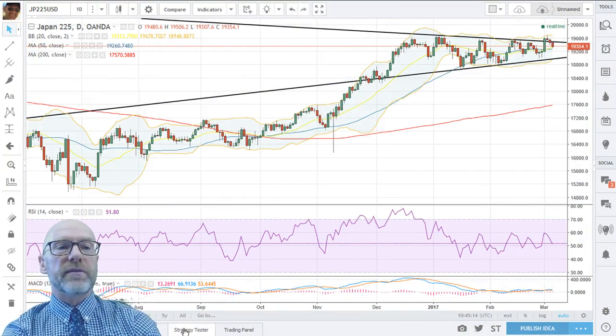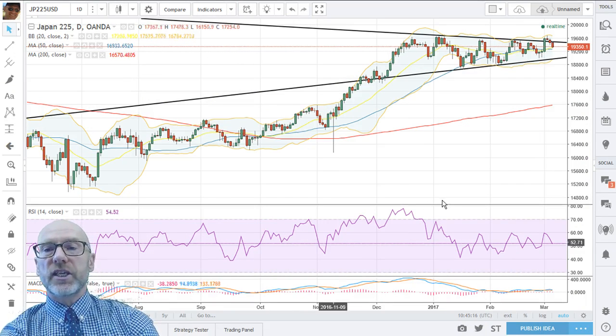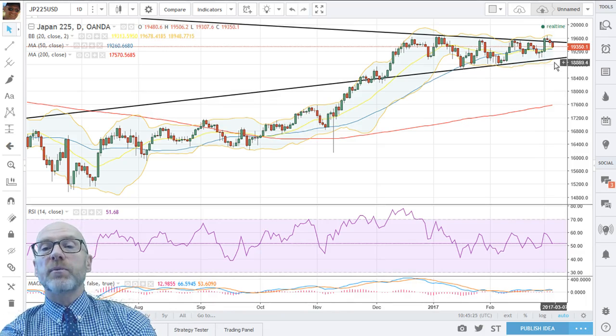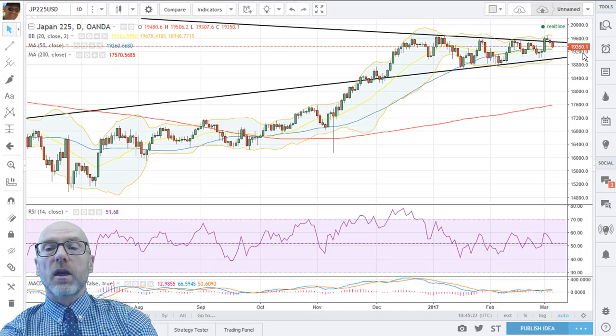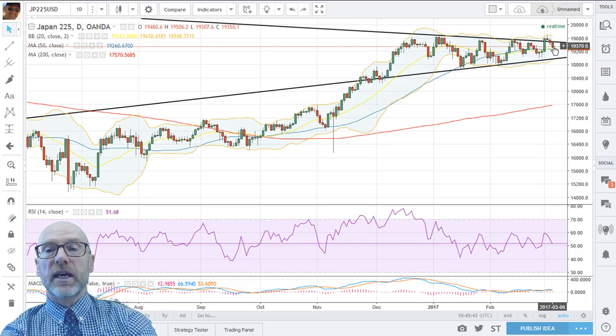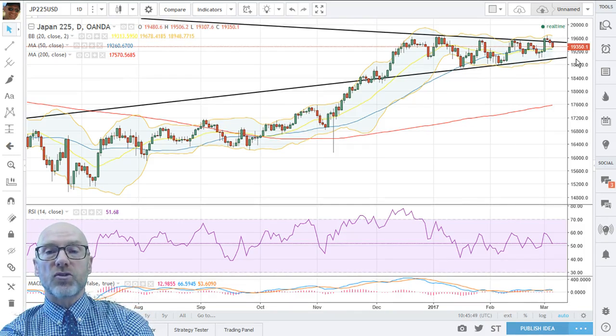Starting with the Nikkei, you can see that last week, if you remember, I drew these lines of a triangulation pattern that I was seeing. We did have a break above the upper channel on Wednesday, but actually that created a hammer. We had a move up, and we had a long upper section and a small body at the bottom, a hammer shape on the candlestick, which is a negative sign. And as you can see, we've pulled back into the triangulation below that upper boundary. I won't redraw it. I'll keep it as it is.